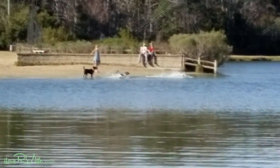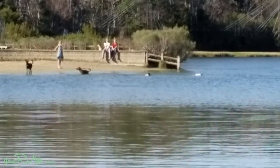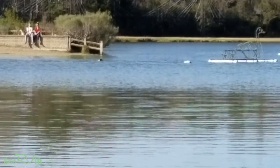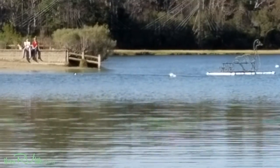Here's one of the cool things out here. Can you see the puppies? They're throwing a frisbee out in the water, and the puppies are going out there and getting them. I am telling you what, they are having a blast. Look at that little fella out there, how far he's swimming. Got his frisbee. There he goes. He's headed back.